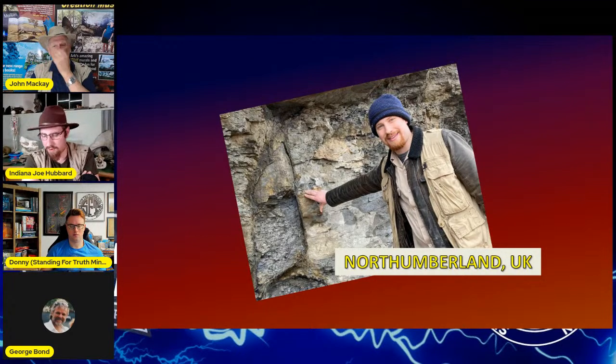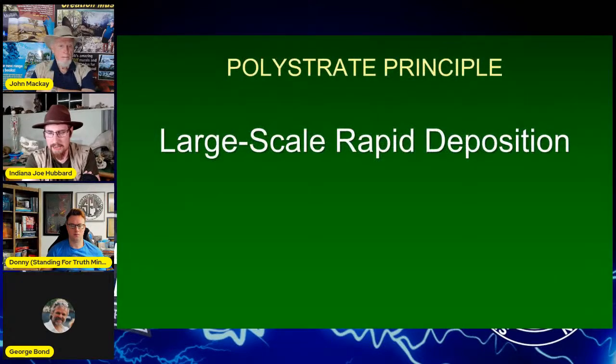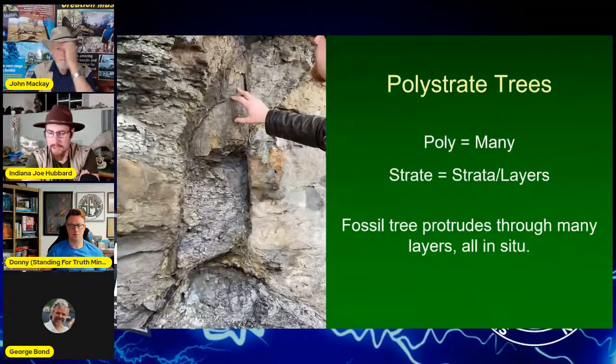Here we are in Northumberland in the UK with fossil lycopod trees. And the real polystrate principle we're dealing with is the fact that it's very large-scale rapid deposition, because poly, as John has already pointed out, means many. Strata refers to layers. These fossil polystrate trees protrude through many layers.